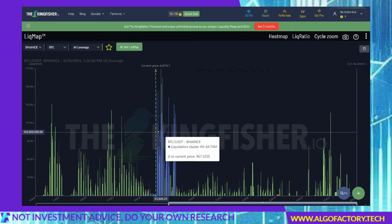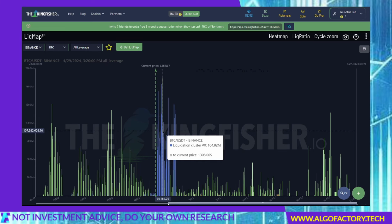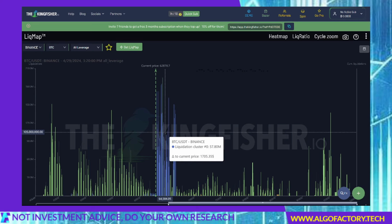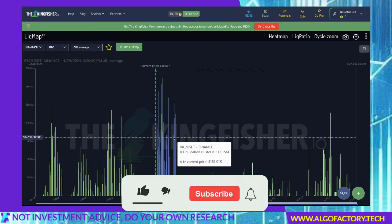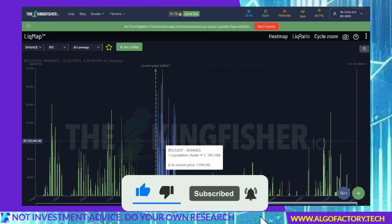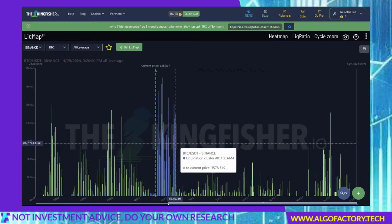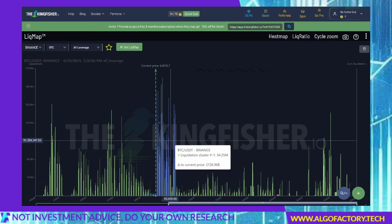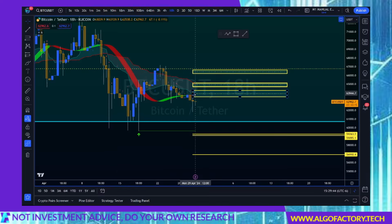A lot of leverage to the upside, pretty near to price as well. We got a pretty big stack from 63,000 all the way up to 64,000, just right above price. Another decent block, 64.5 to 65.3, and then again at 66 to 66.5. I'd almost say that it's just one big block of liquidity, mostly from 63,000 up to 66,000. There's a little bit of gappage in there, but let's take a look at what that looks like on the chart, and it's not too different to what we had on here.